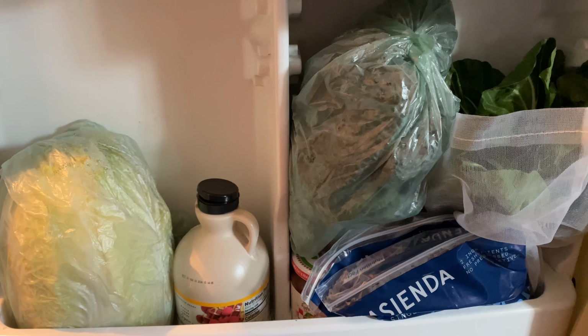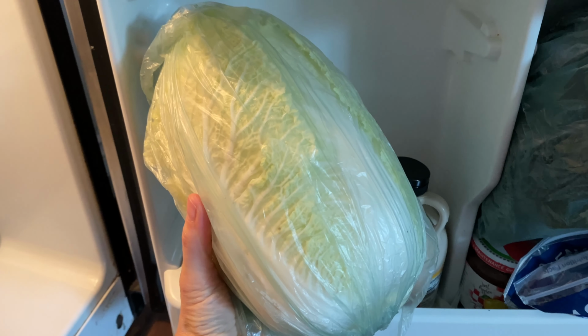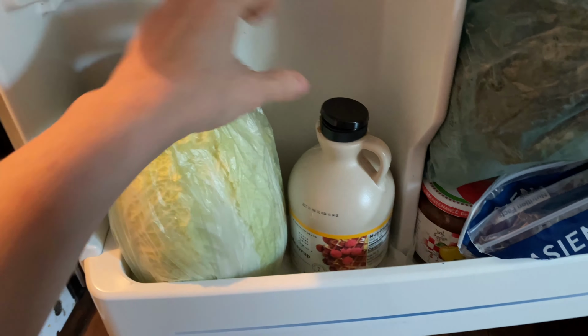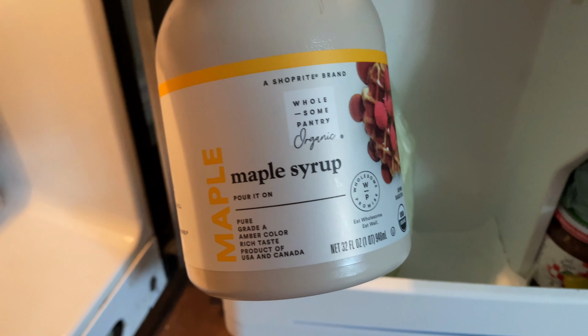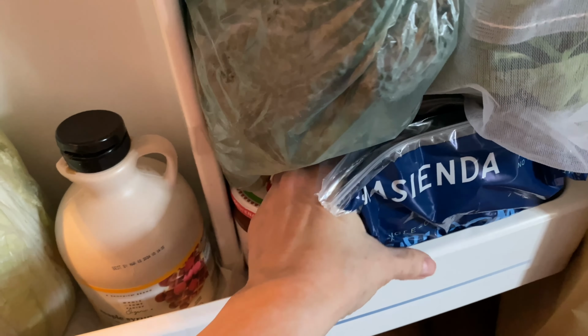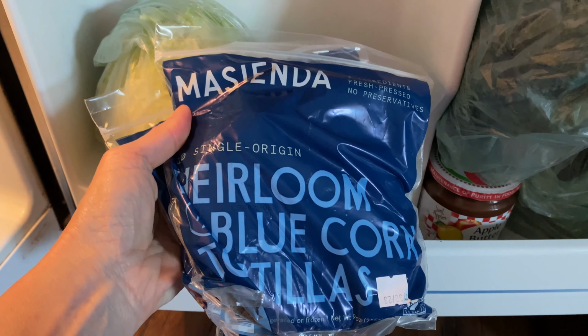Then over here I've got my taller vegetables like bunches of kale, a big tall Napa cabbage. It's shaped like a big football. It just doesn't fit in my veggie drawer, so I just tuck it in here next to the maple syrup. And I go through a lot of maple syrup for both pancakes. Sometimes I add it to iced tea. Love maple syrup. And then I've got some of these corn tortillas here that I make into those corn chips that my daughter just goes crazy for.